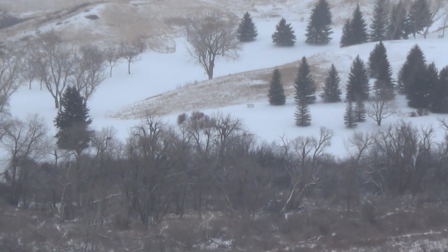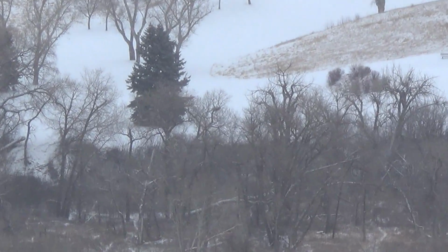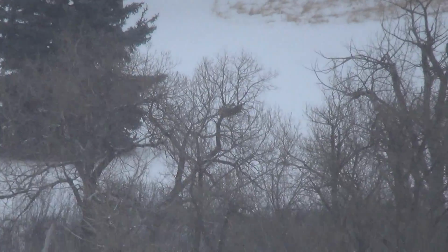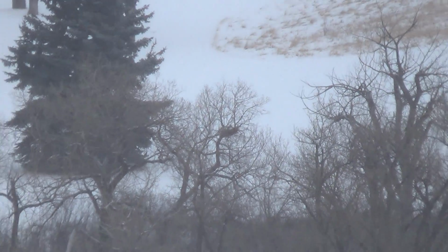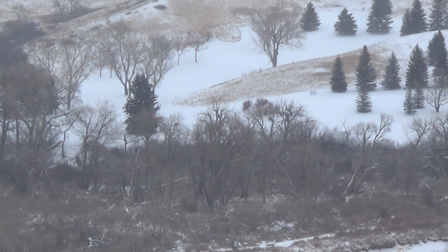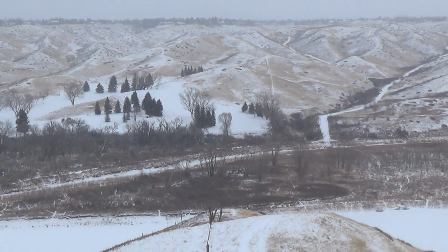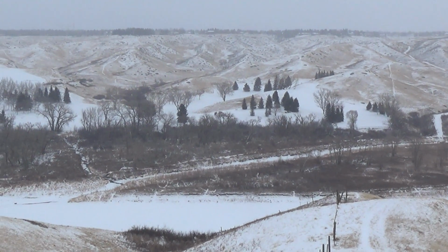Looking at it from this angle, I can see just in here there is a large nest, right there, and so I'm hoping that maybe that is the owl nest and that they're somewhere around here. I mean, certainly there's a lot of area to cover. Even if I cover part of that area, I'll be happy.